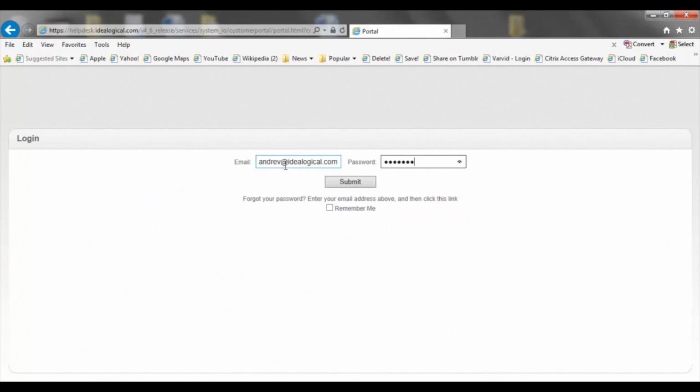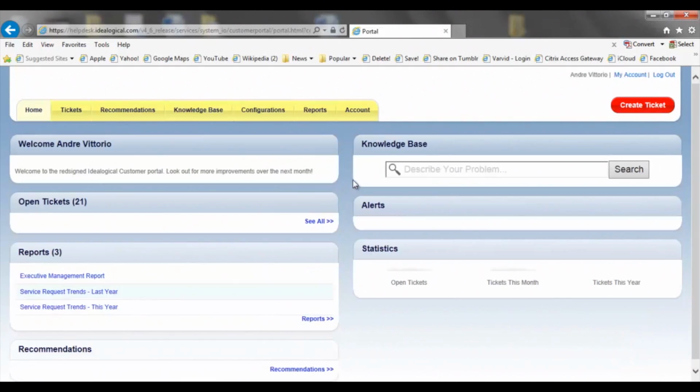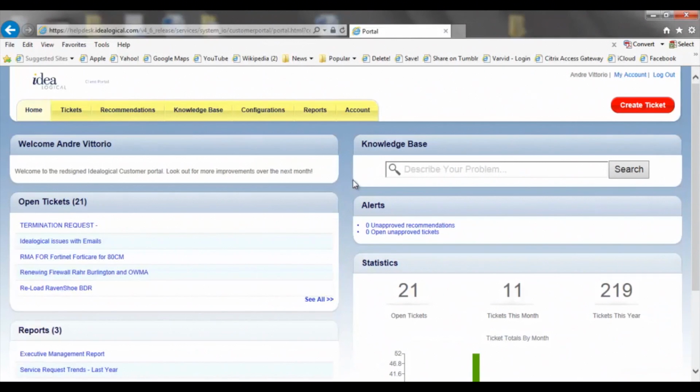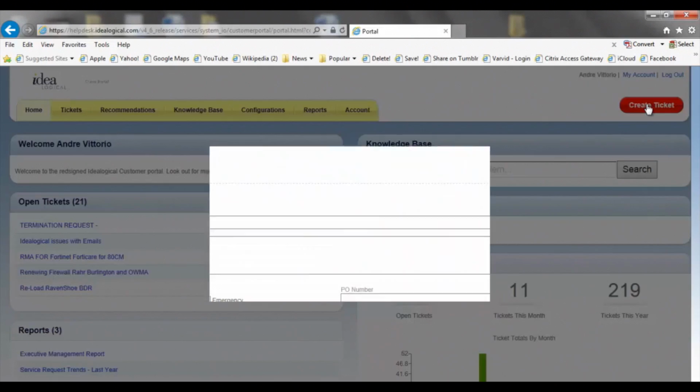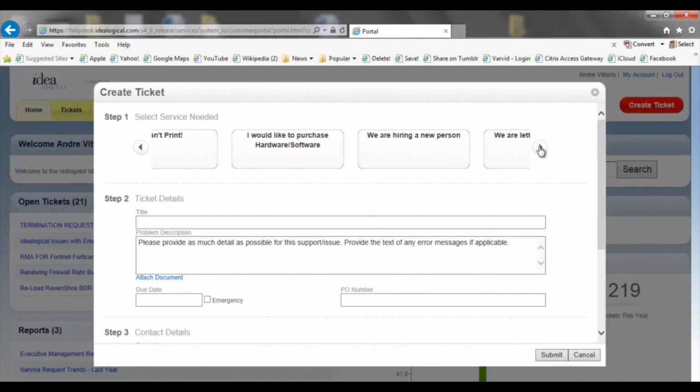Did you forget your login info? No big deal. Just click here and a new one will be sent to you by email. Click Submit to continue. Now that you're inside the portal, you can do many different things, like create a ticket by clicking here. To make it faster, we have some predefined problems already set for you. For example, I can't print, I need a new application installed, or I need a file restored.